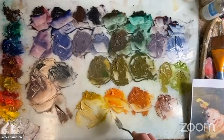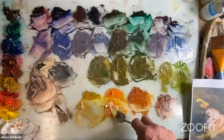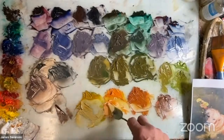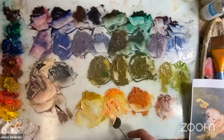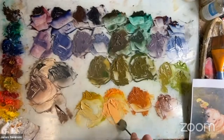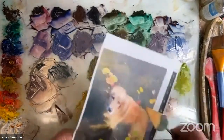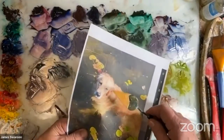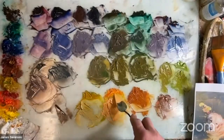Let's see what this orange does. Some white in it. This is alizarin crimson and yellow. Yeah, you can start to see that being in here. It might need to be on a little bit more red side, but overall, that's a good place.